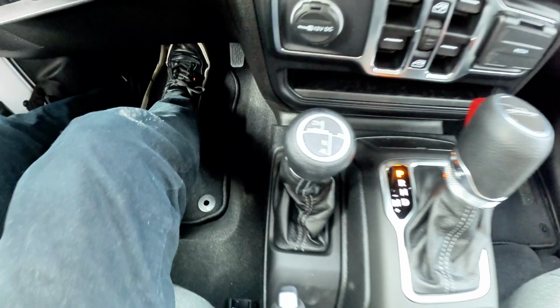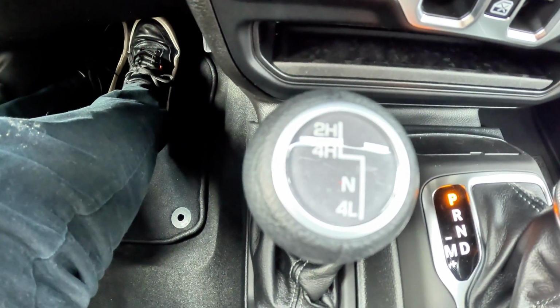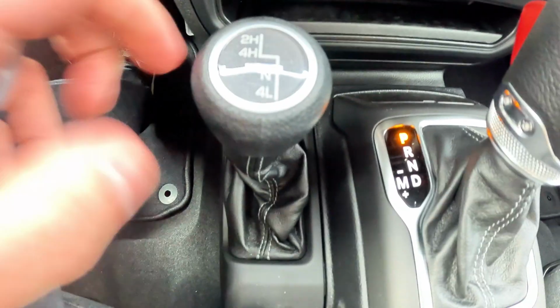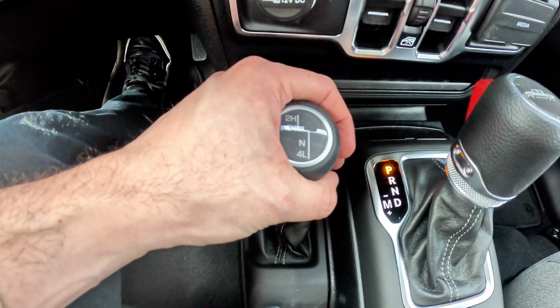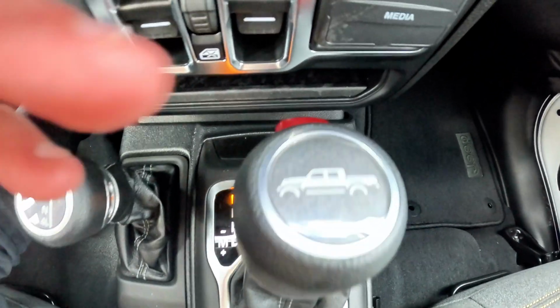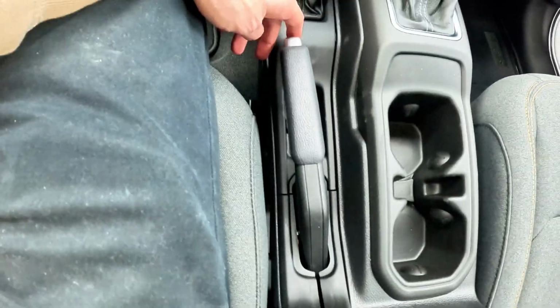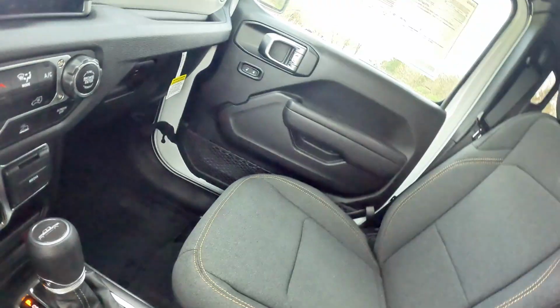One thing I really like about the Jeep is this shifter here in the middle for four-wheel drive, 4 high and 4 low. I like that it's an old school manual shifter here and not a button that you press. Then here's our electric gear select with the Gladiator on top. Manual parking brake. 2 cup holders with the phone holder in the middle.